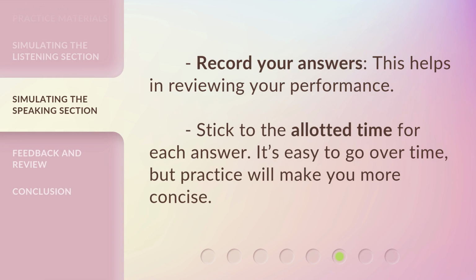Record your answers. This helps in reviewing your performance. Stick to the allotted time for each answer. It's easy to go over time, but practice will make you more concise.